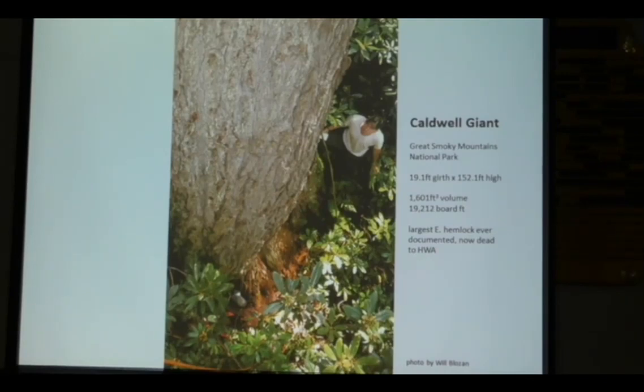Looking at our big ones, our biggest one at Cook Forest is about 11,500 board feet. The largest one is 19,000 board feet of wood. Single stem, 19 feet around. We've got doubles and triples in the park that are going to push that. But a single stem hemlock, that's absolutely massive. Okay? This died because of hemlock woolly adelgid.